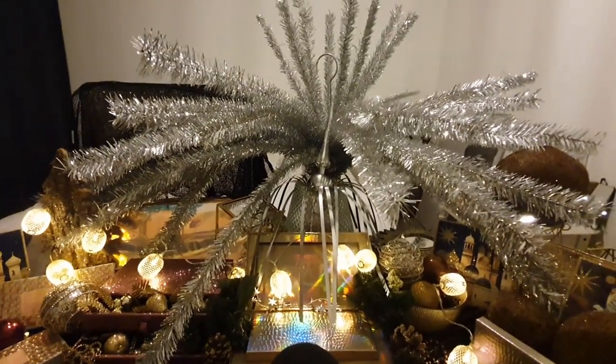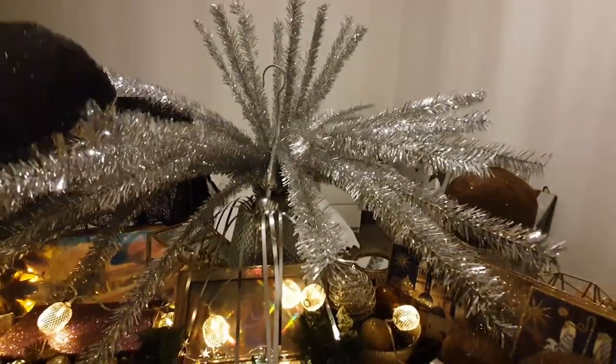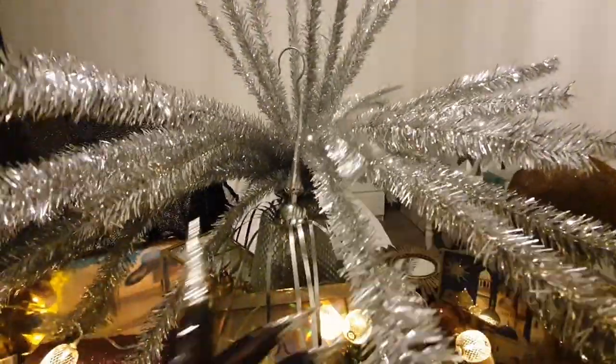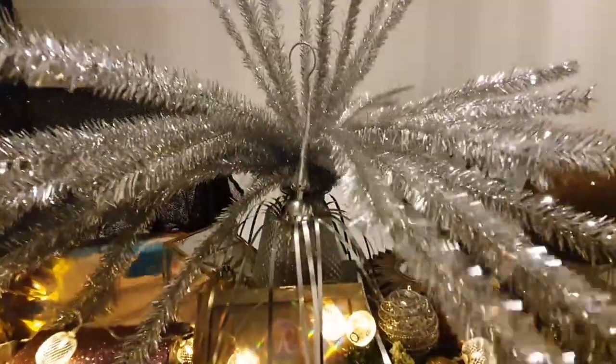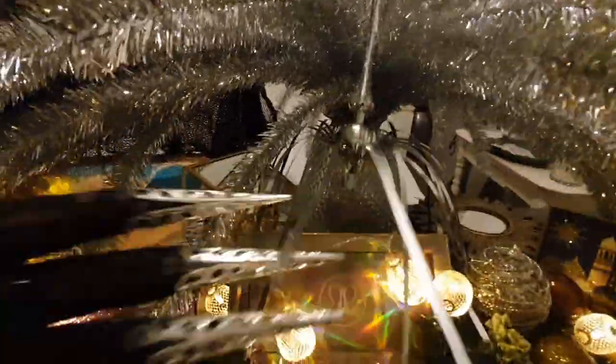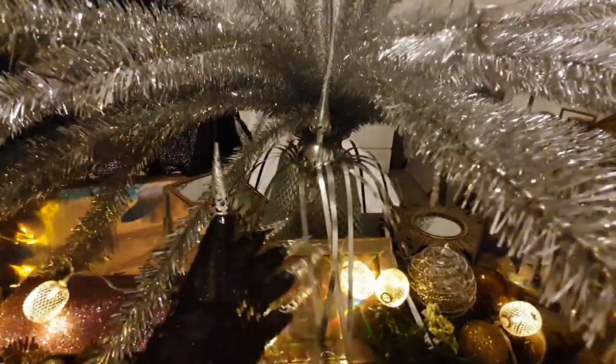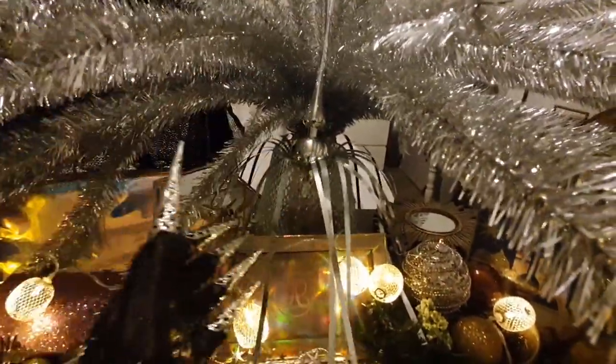So here we see the branch type of thing with the hook. You see the hook on the top. So normally you would hang this. This was for free, by the way. This whole big thing was for free at that place where I get stuff for free, and this was free as well. This is what I'm touching right now. I think it makes a very nice sound.